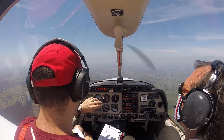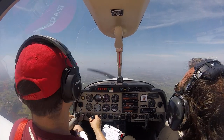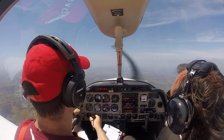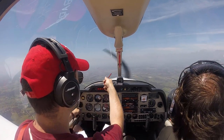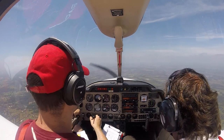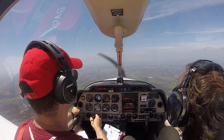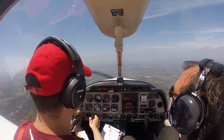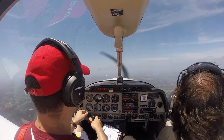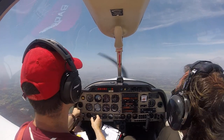Killing 264, turn left, heading 030. Left 030, 264. Sea Center, good day again, Sierra Kilo Romeo, Shell Harbour, passing 3,900. Go over Camden at 3-5. Sierra Kilo Romeo, identify, just missed the level, say again please. Passing 4,100, Sierra Kilo Romeo. Stand by.